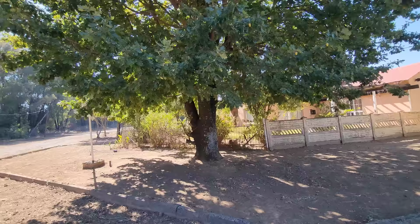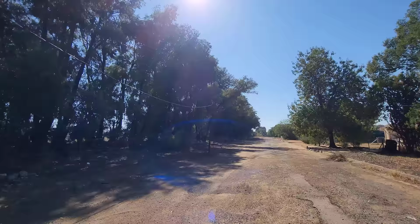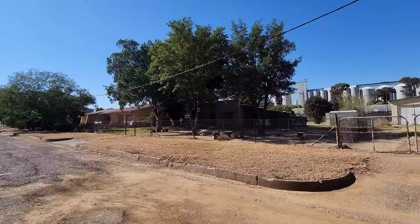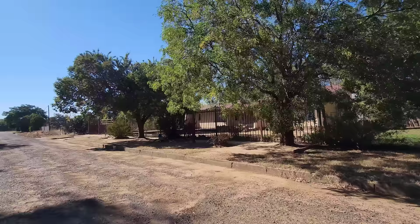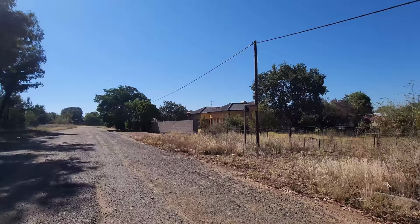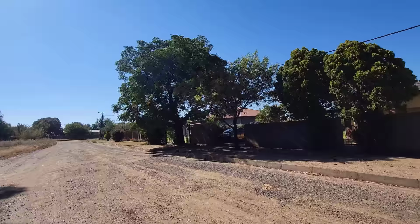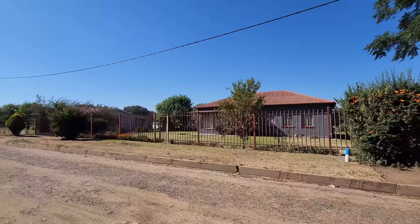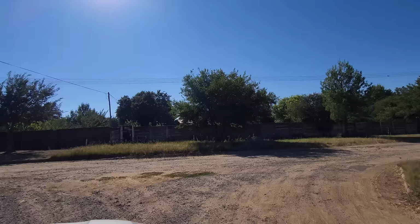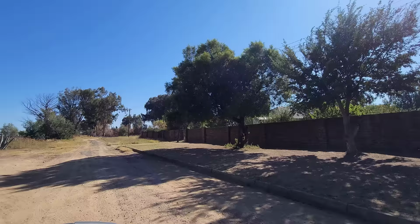These tall trees, isn't it? Wow. Bumpy road. Yep. More gravel than tar. Imagine living in such a quiet town. Yeah, I can just imagine what it's like. You can see doors are wide open. Yes. Gates aren't closed. Oh, this also used to be tar at some stage.